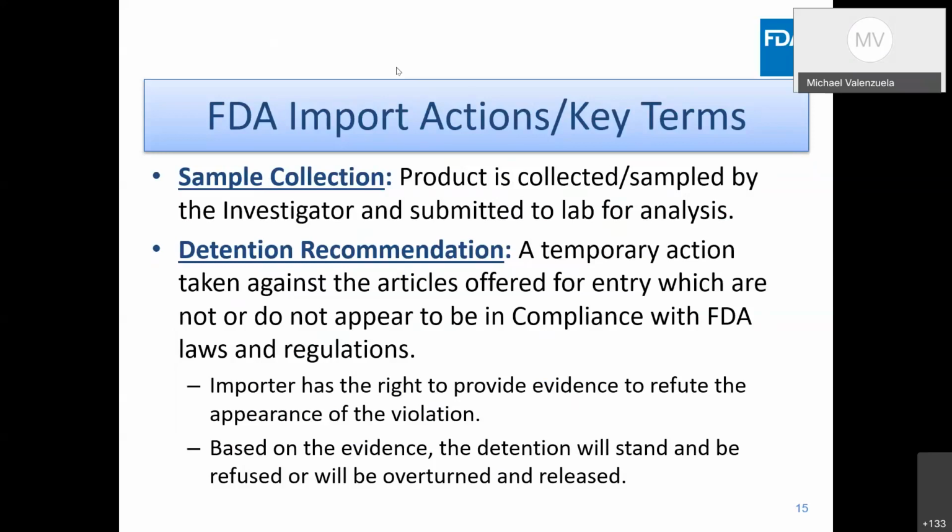And then there's the detention recommendation. It's a temporary action taken against the article. It's not a final decision. Like I said, we go through a process where the importer, the filer or the broker can present evidence to refute the appearance of violations, and then we'll review that. It's basically due process. We allow you as the importer to provide evidence to us, and then we can make a final determination after that.